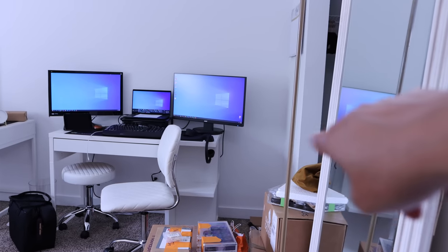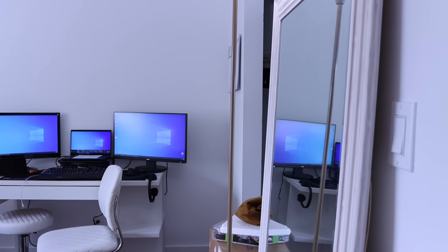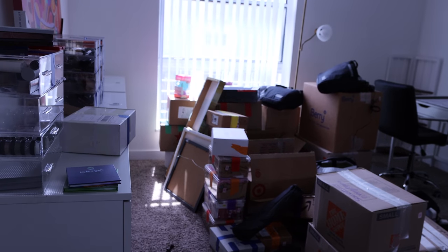In this area, right over there, that is a passageway to the bathroom, and we have two closets on either side. I won't be using those for makeup because I have enough storage over here. So let me move so you can see the other side.